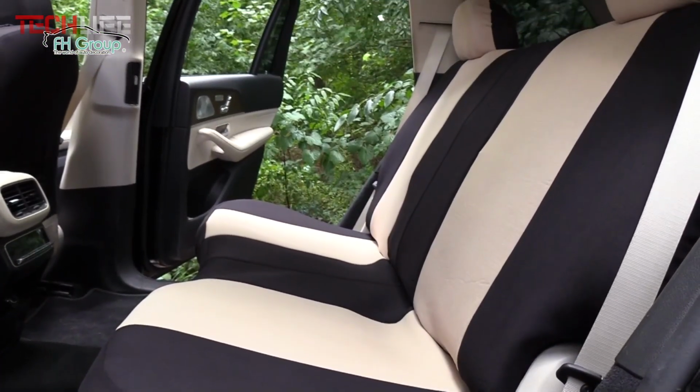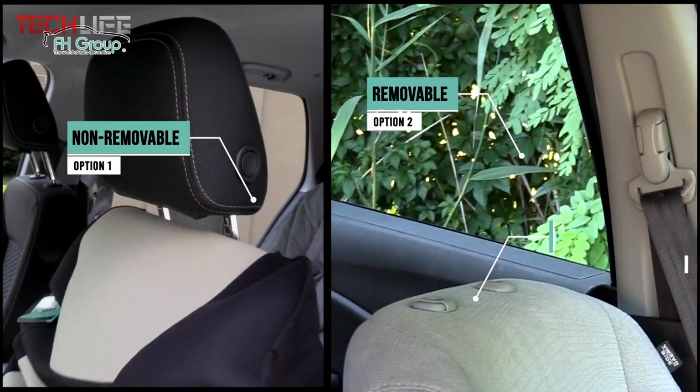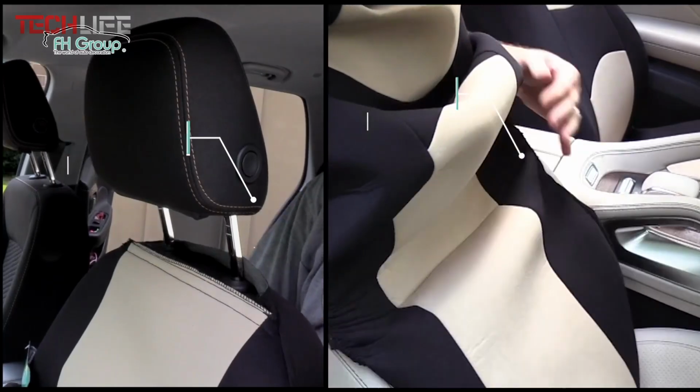Cleanup is a breeze, too. The fabric is machine washable, so if you spill something or notice some dirt building up, just remove the cover, toss it in the washer, and let it air dry.